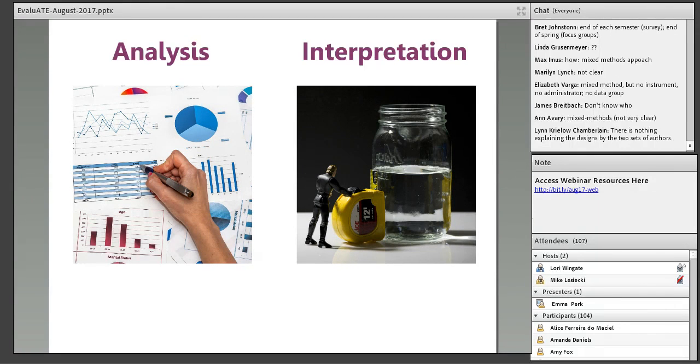I don't think you need to get super detailed in your short evaluation section about analysis and interpretation, which is why I've put this together. But you do need to show that you have a plan for what you're going to do with the information once you have it. So analysis is that process of transforming raw data into usable information. This might include identifying themes out of qualitative data or producing descriptive statistics or more advanced statistics.